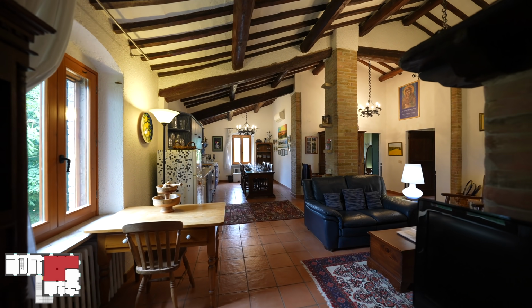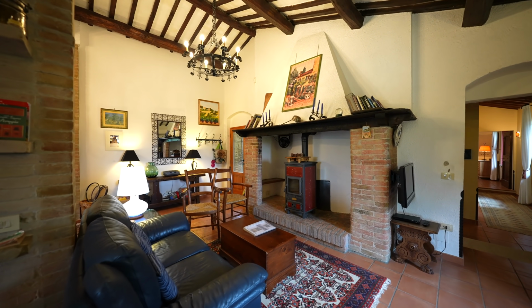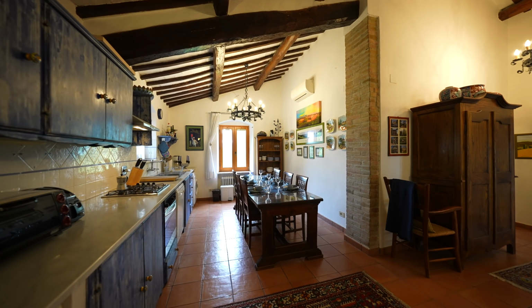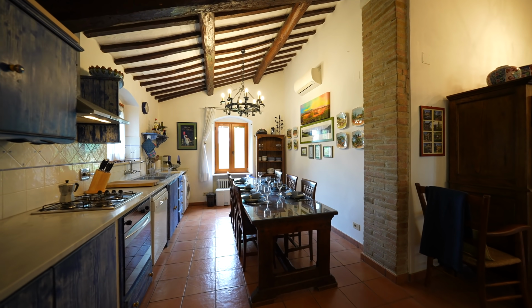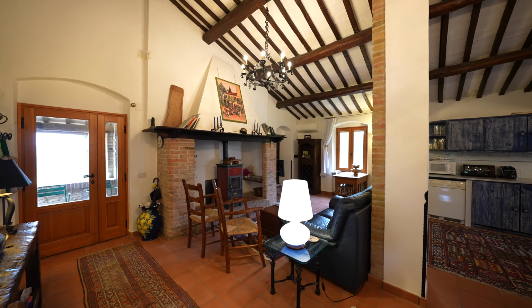With this large and wonderful fireplace behind me, it is original and it is dating back to when the house was first constructed. In fact, on this type of building, the upper floor was used for living spaces, whilst on the ground floor is where the animals were kept. That also justifies the independent access to this apartment. In fact, there is an external staircase.